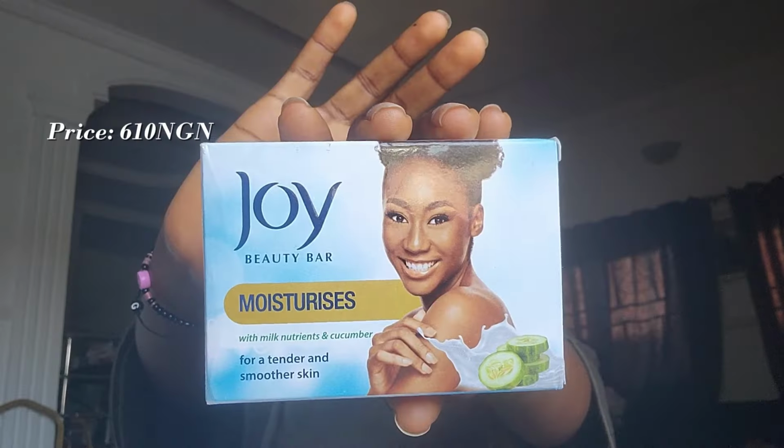And also, I got just one dry soap. This is the moisturizing one. It smells good, not bad. This is the original one. I've been using dry soap since last semester, so early this year. I started with the Joy black soap, but I don't know why I've not been seeing the Joy black soap, so I decided to get the other ones in the series.